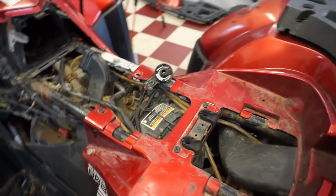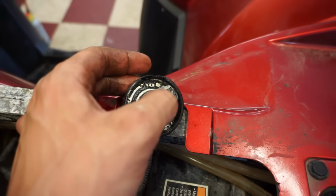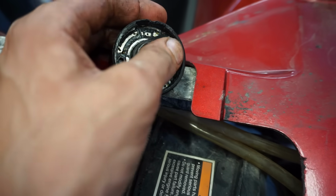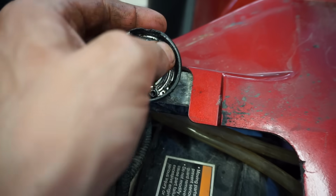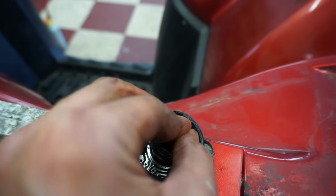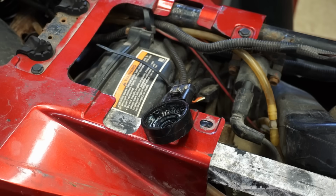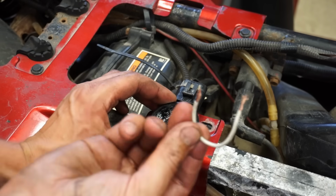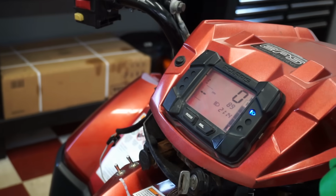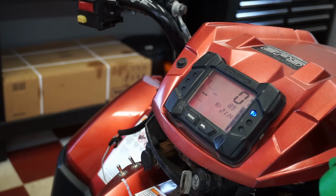Alright, we've got this machine on just for fun. We're gonna see if this thing makes contact and if the gauge works. So I'll push down right here. And let's just see if anything turns on here. Nothing so far. Alright, what we're doing is touching with the wire here, that metal to that metal. So the inside to the outside. Let's see what happens on the dash here. Looking for something to come up here.